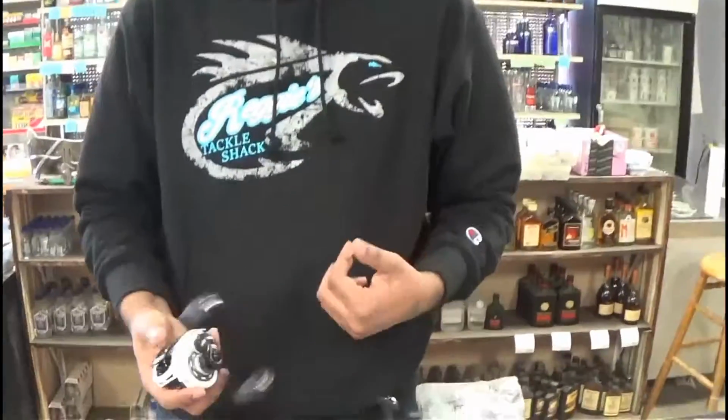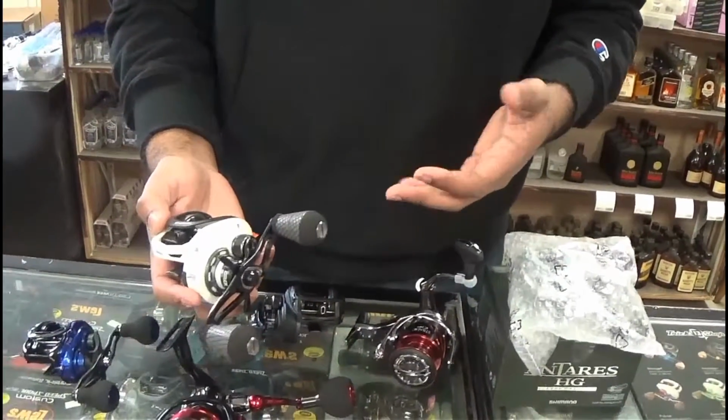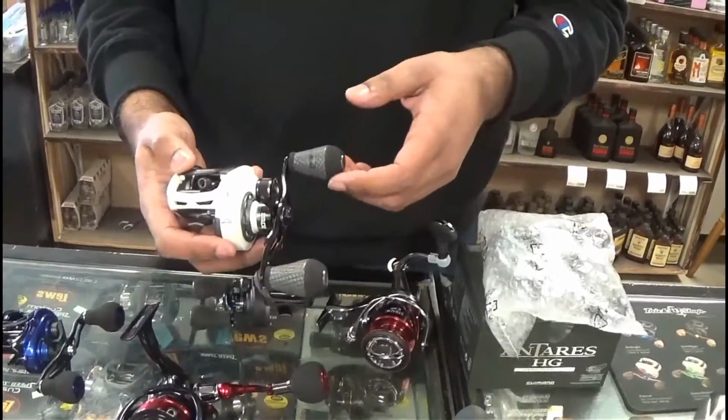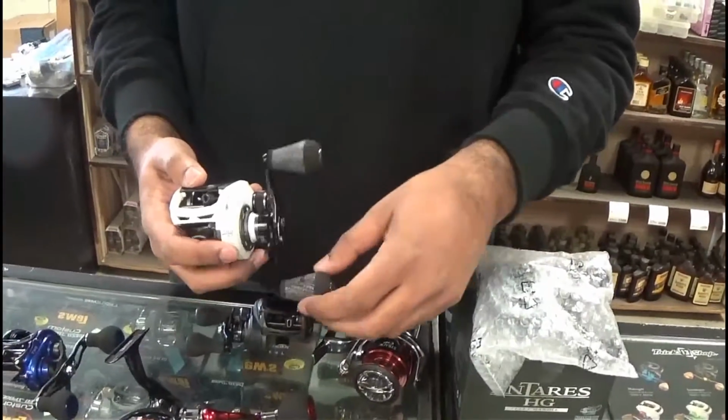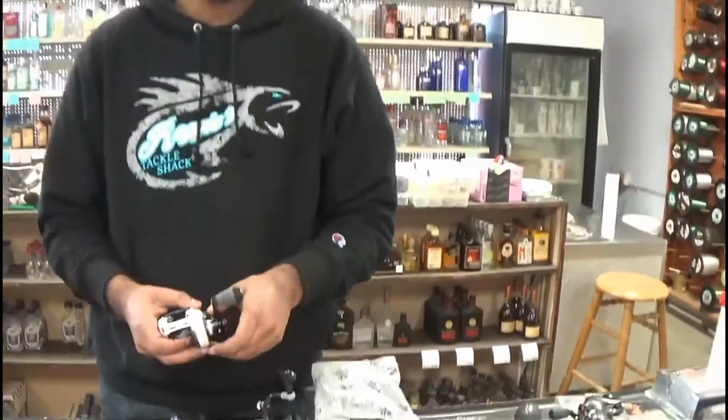And this is their custom SLP series, a new one that came out this year. They're basically less than 200 bucks, about 180. And for the guy just starting to get really into bass fishing, they're excellent reels. Compact, small, lightweight, they cast really well.